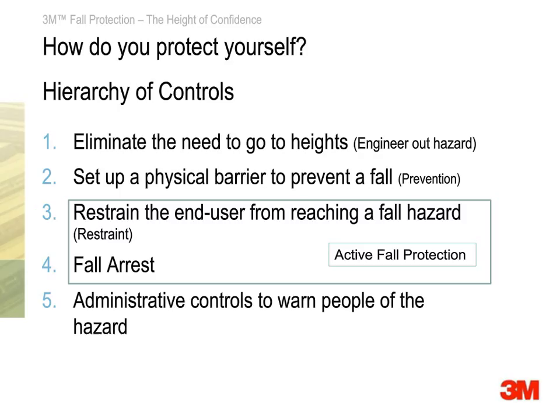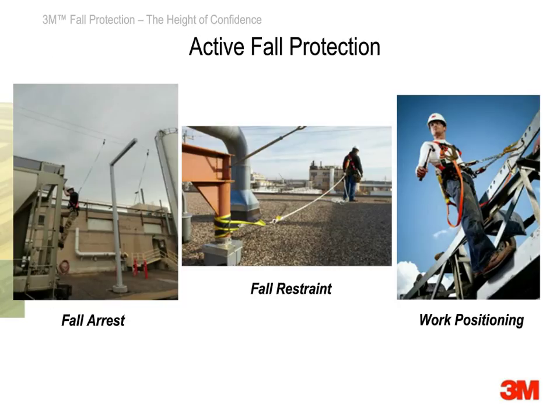The third most common is to restrain the user from getting there. So some form of active fall protection. That's where we get into body harnesses, anchors, connections, et cetera. And then lastly, if you can administratively take it out, if you can warn people, et cetera, that's a good option as well. It's typically the least successful of the options, but it's a good option nonetheless.